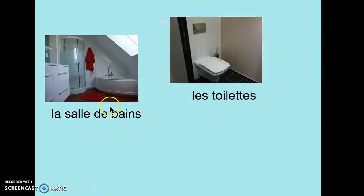Inside the house, we have la salle de bain. La salle de bain. Et les toilettes. Les toilettes. So here, les toilettes, it's always plural. It's referring to the toilet.